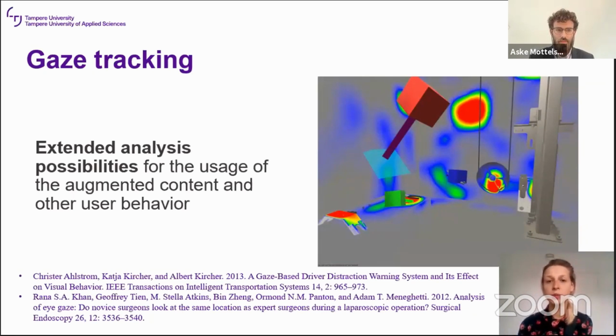Integrated to head-mounted display, gaze tracking provides extended analysis possibilities for the usage of the augmented content and other user behavior, and it has been already applied to measure learning and safety awareness. In VR prototyping and training, gaze tracking can provide an understanding of how maintenance technicians perform their task, how they notice and utilize the elements of AR.